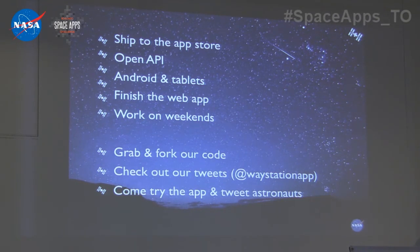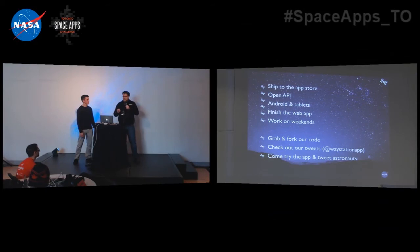And from your perspective, the takeaways: grab and fork our code, download it, try it. Check out our tweets at Waystation app. You can see all the communication happening with the astronauts. And come try the app. The app totally works. And we can also install it on your device.